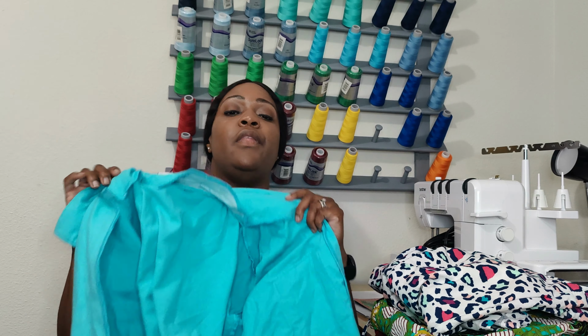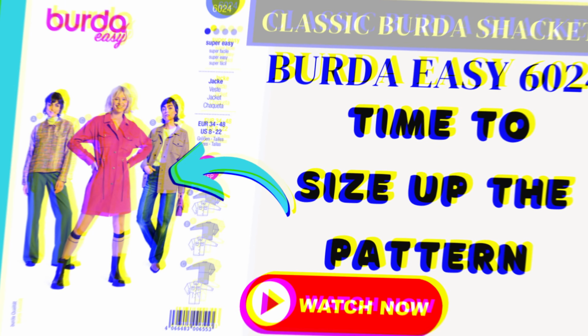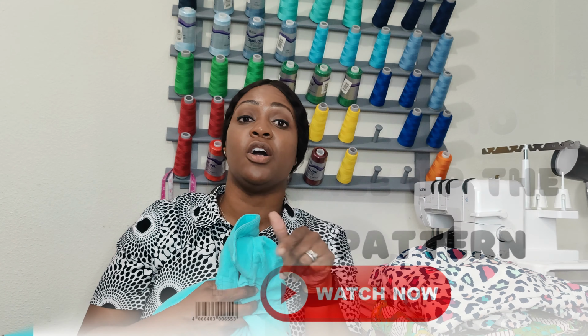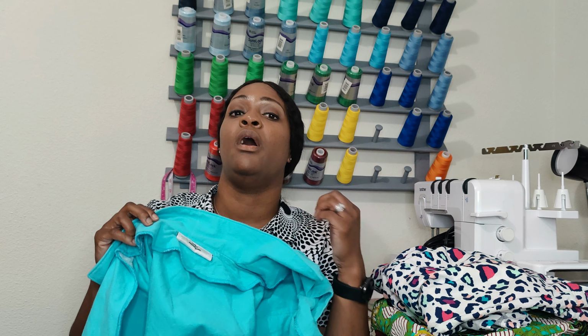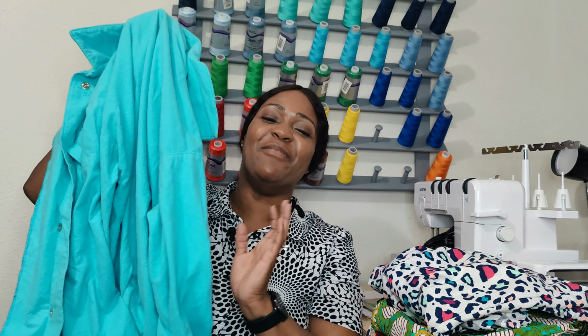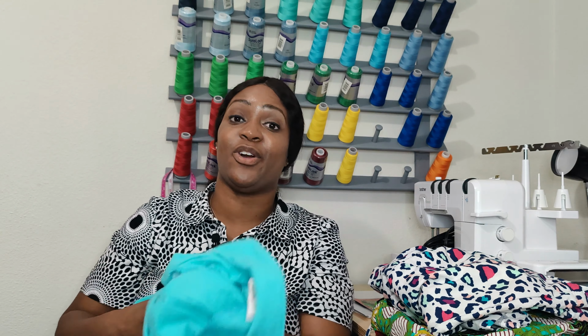But like I said, there is a sew along for this jacket, as well as a sizing up of the pattern. And I also did a pattern review of what I felt about this jacket. So it still smells like my perfume. Besides the point, but yes. This is the Shacket, Berta 6024.